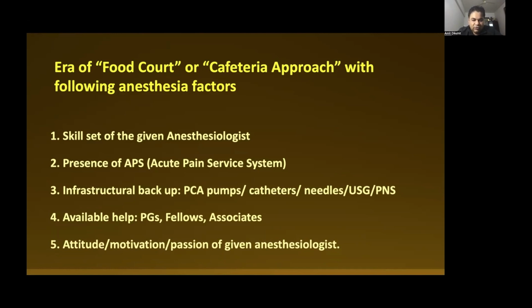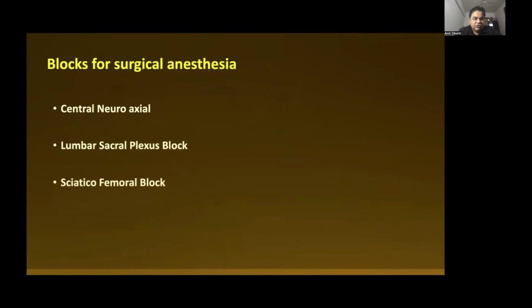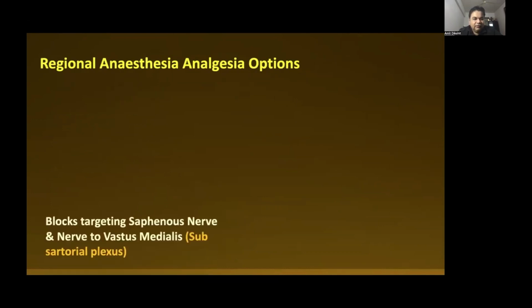And then there is a role of anesthesia excellence. If we are motivated and passionate and have an RA attitude, I think it is possible in the era of ultrasound. So blocks for surgical anesthesia, there is definitely central neuraxial, lumbosacral plexus, or sciaticofemoral. We have tried all of them, and sometimes in high risk knee surgery, which I'm not going to address today, it is lumbosacral or sciaticofemoral, and we can get away with that.